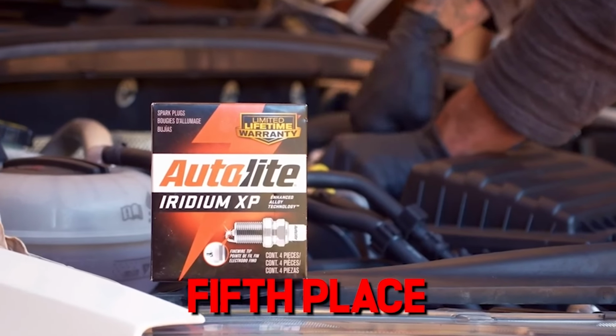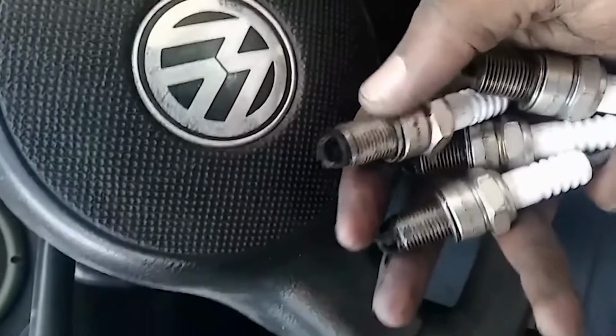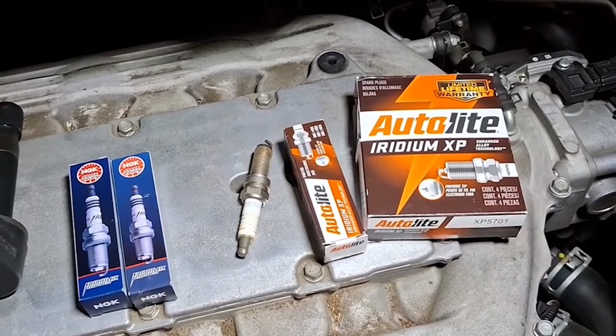5th place goes to Autolite Copper Core. Failed at 14,800 kilometers with excessive electrode wear. Acceptable for first 10,000 kilometers, then degraded. Could work for 10,000 kilometer service intervals but nothing longer. Better options exist at similar price.